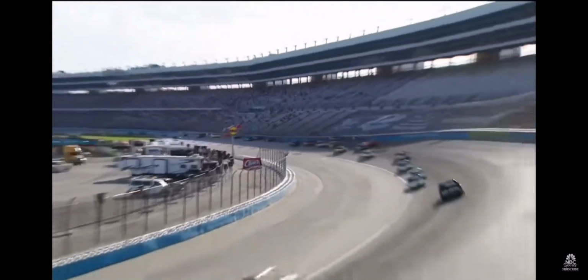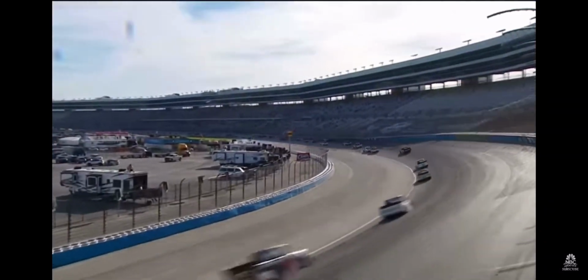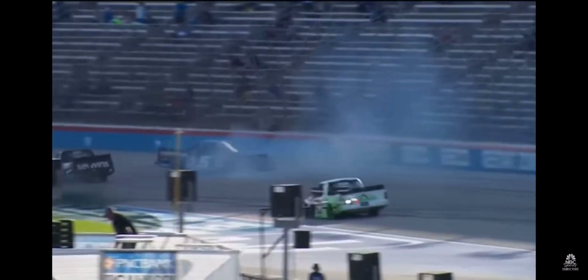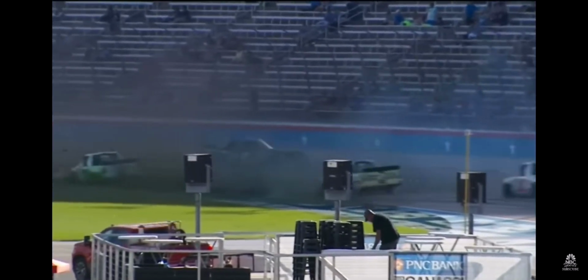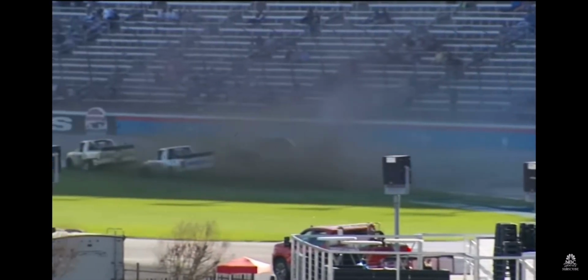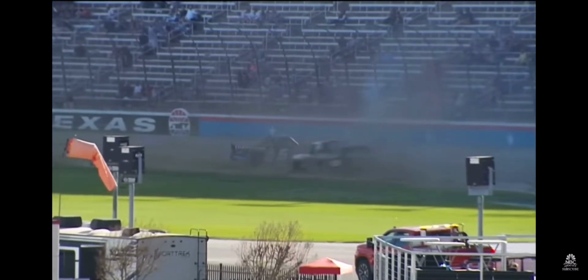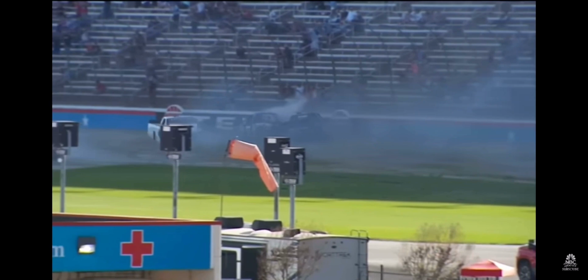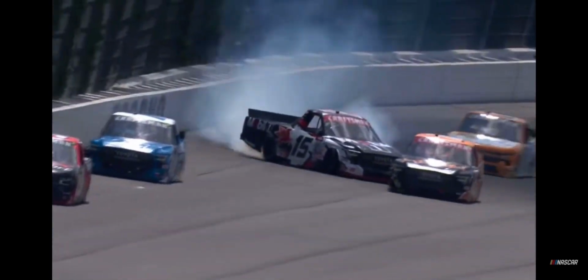Oh, Dean Thompson loose into the outside wall. You see there's 10 or 12 trucks heading that way. And the caution comes out immediately. But look, he's hidden behind a cloud of smoke. Yeah, you can't see where you're going on the racetrack. And now there's a lot of smoke. Looks like Matt Mills is the first one that gets there. And that's exactly... oh, nice job by Ankrum hanging on, but he's going to have a little damage.